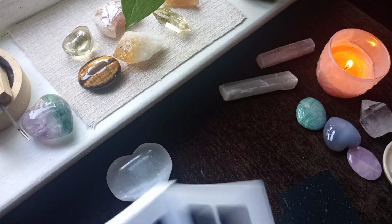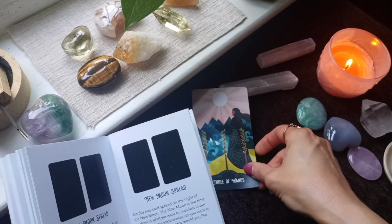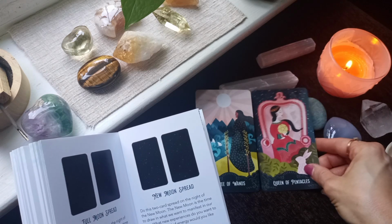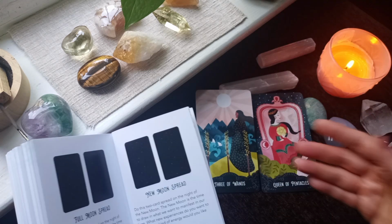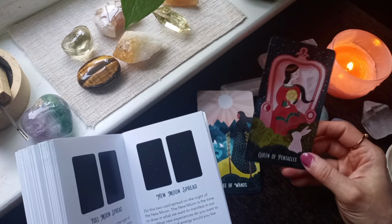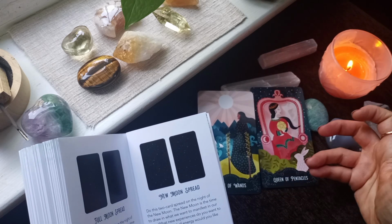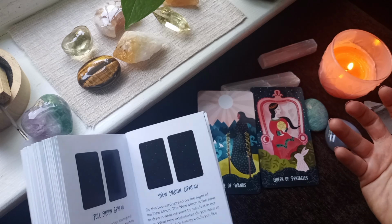And now for the new moon spread, we have the manifestation and the outcome. Three of Wands is a manifestation card par excellence. Not only that, it means that you already have taken steps towards the realization of your ambition and your goals. The Queen of Pentacles is a great card for the outcome, because it means that results will be achieved and that will bring abundance and prosperity into your life.